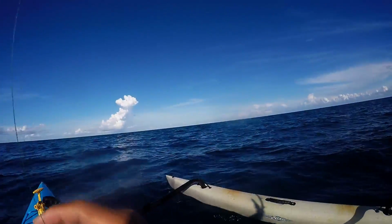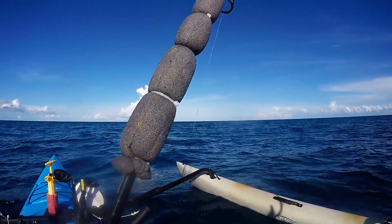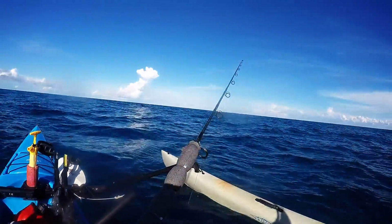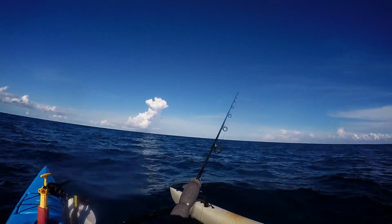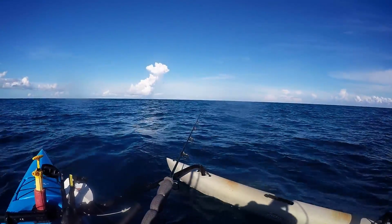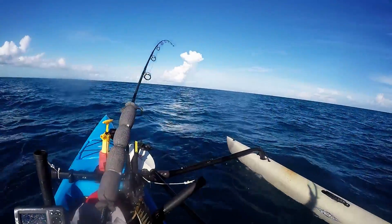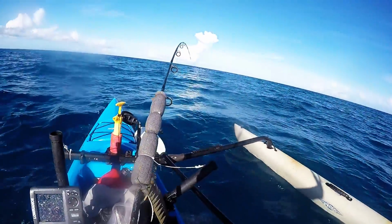But not all the way on the bottom. I mean, yeah, not all the way on the bottom, because I don't want it to get stuck. I'm getting a bite already. And they either took it or they've got it. Oh. No, I got them. Well, that was quick.